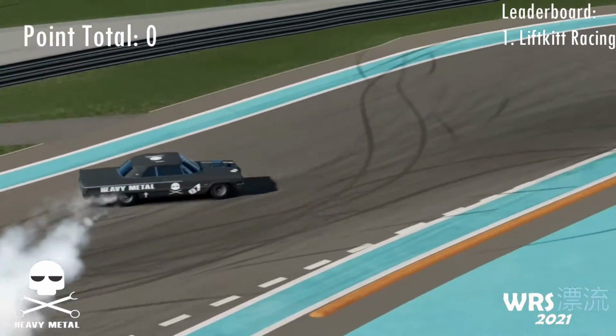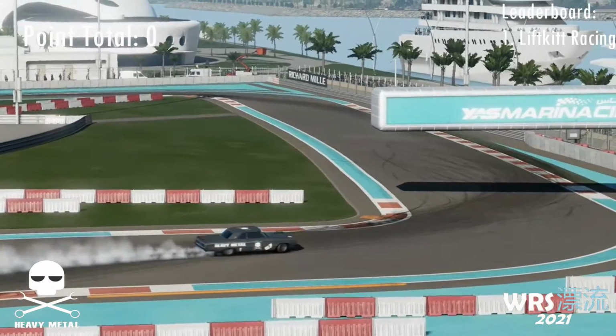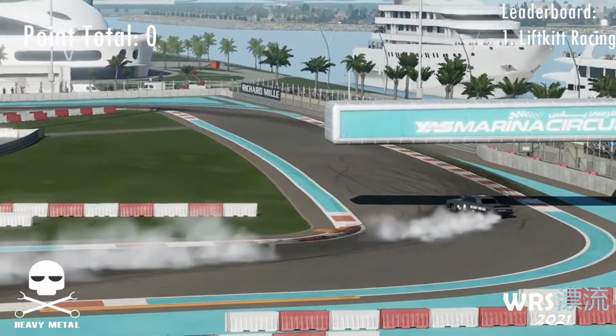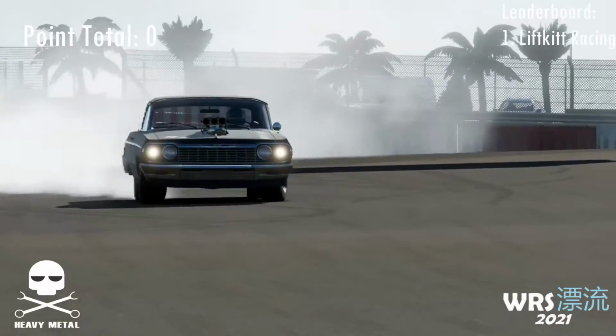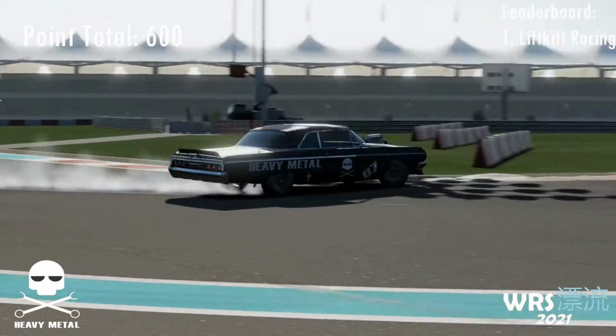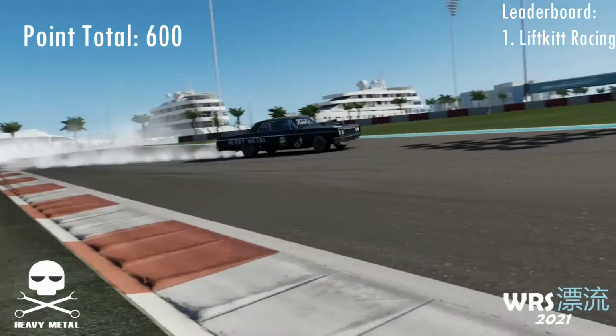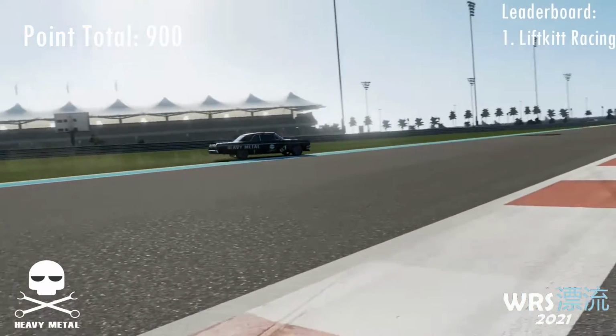She drives deep into the first turn, but saves it and keeps it going through turns 2 and 3. 600 points total. That's a pretty good start. Strong drift for 300 points there, really ripping it through there. Oh, but in the grass.